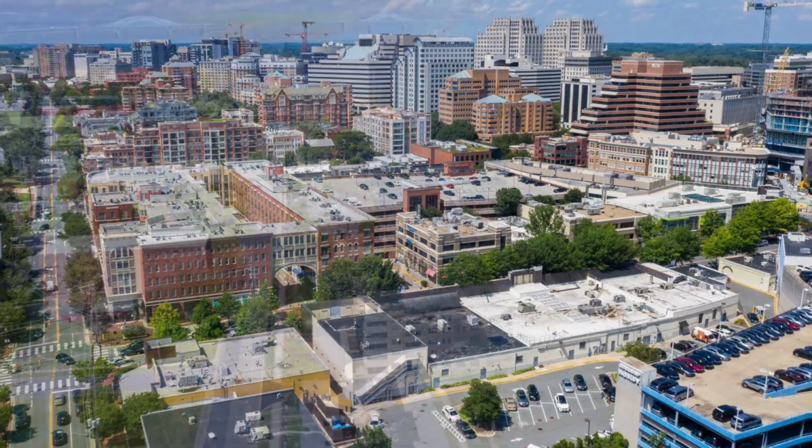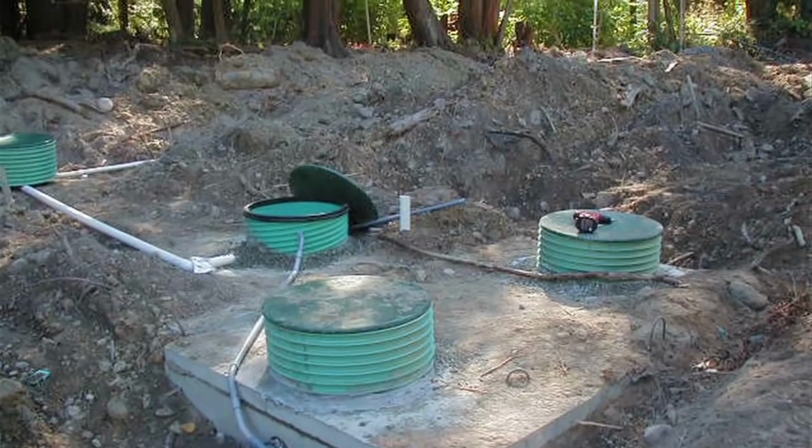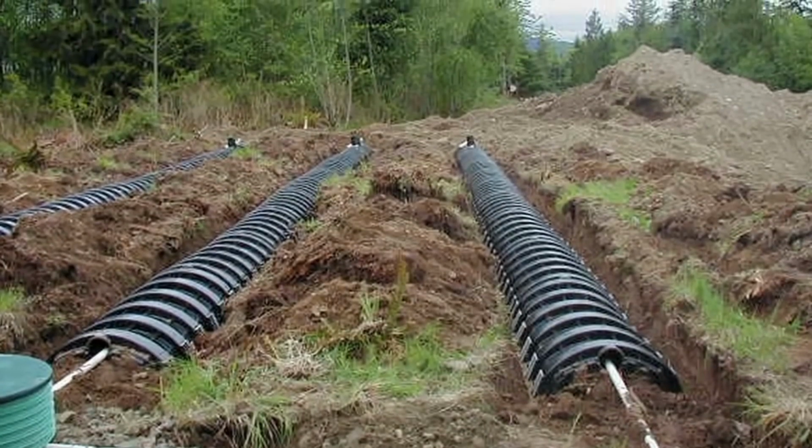However, in rural properties, whether it's in rural Baltimore County, Harford County, Howard County, there are neighborhoods and areas that are not tied into the city water and sewer system. So you have your own system on site, on the property. You have a well for your water, and you have a septic system for your waste.